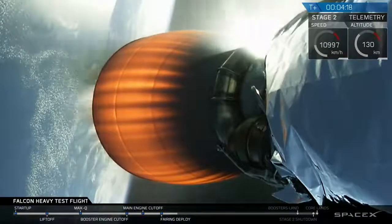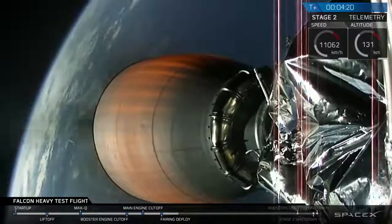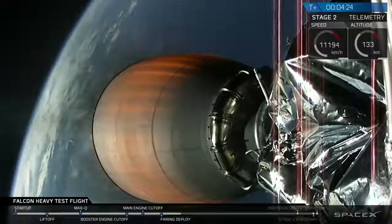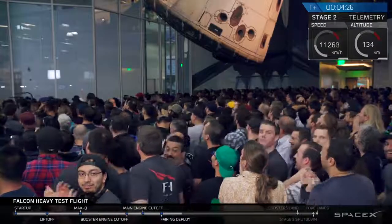Center core boost back burn shut down. Acquisition of signal.